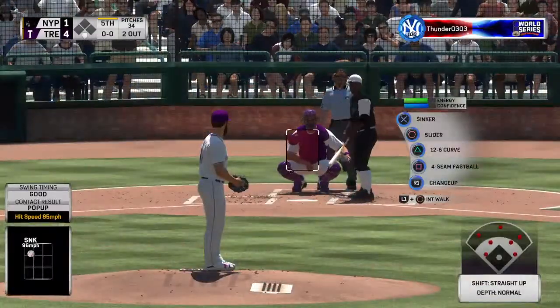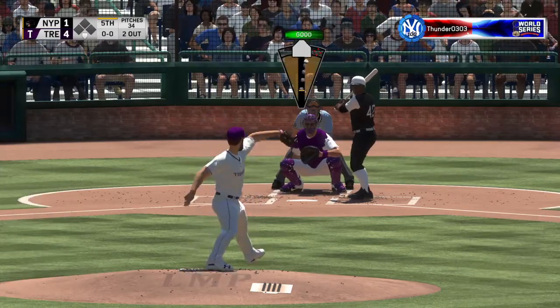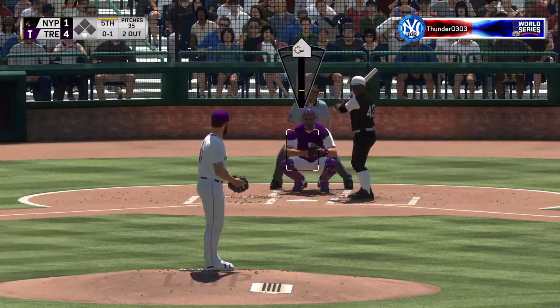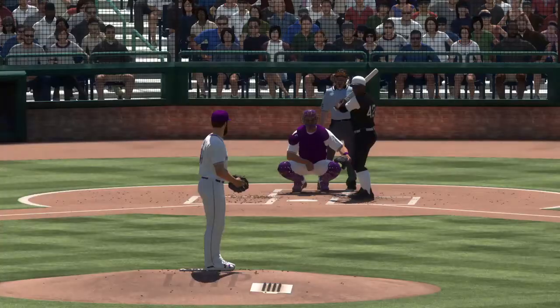Digging in, Jackie Robinson. He's 0 for 1 thus far. Into the windup and the pitch. The knee buckler, and he swings and misses at it. Into the windup. Here comes the 0-1. Good hard slider there, but it runs away.